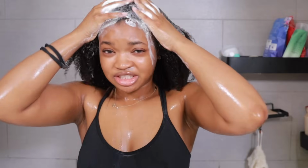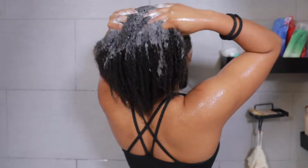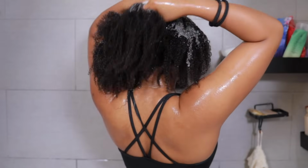Make sure I get my edges, because I used so much edge control in these past 6 weeks. I do my edges like 2 to 3 times a week, so definitely have a lot of buildup on my edges. Other than that, I really didn't use that much product. Once my twist got old, I started using mousse, but that was it. Then taking my scalp massaging brush and just really getting in there.